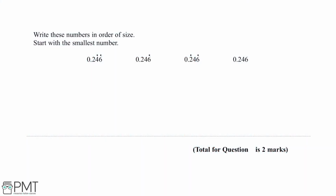Write these numbers in order of size. Start with the smallest number. So as we can see, for this question we've been given 4 numbers. Now the best way to do this question is to rewrite these numbers to more decimal places.